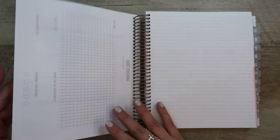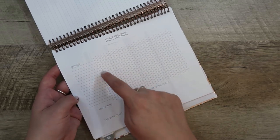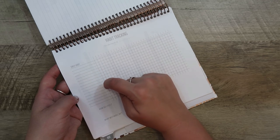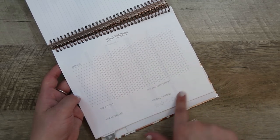I don't like writing without lines. So it's the month, whatever the month is, and it's got space for a lot of habits. Let's count. 1, 2, 3, 4, 5, 6, 7, 8, 9, 10, 15 habits all the way across, and then it's got some questions here.